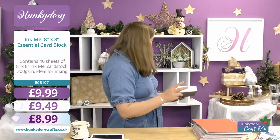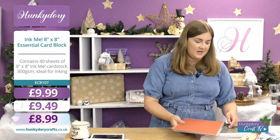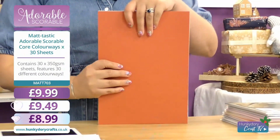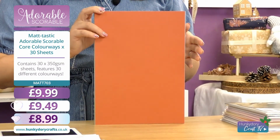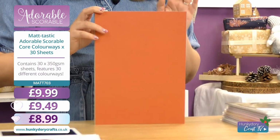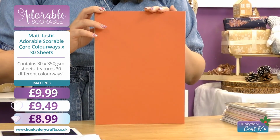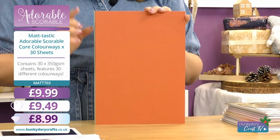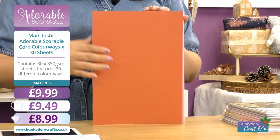We've then got 2 bundles of Matastic cardstock, because we think our Matastic cardstock is incredible. You are going to get all of these colours. In the 30 sheet pack, you get 30 colours, and then in the 60 sheet you get double of each. So in the 30 sheet pack, you're going to get 1 of all the colours I'm about to show you. Then in your 60 sheet pack, you're going to get 2 each of all the colours.